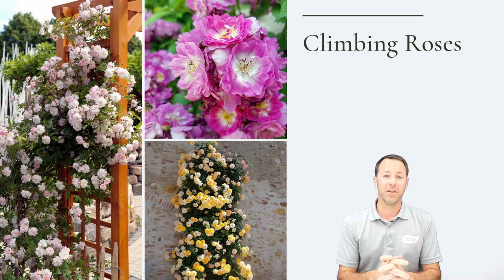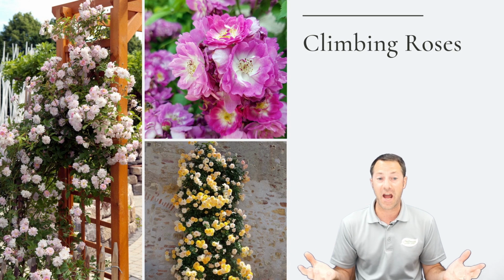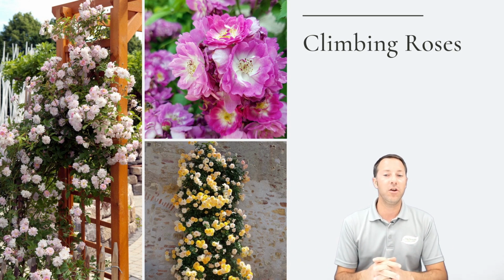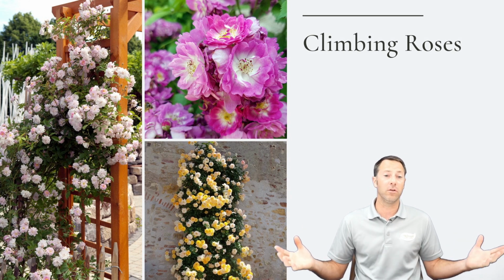There's the Lady Banks rose, which is this yellow one right here. It doesn't have any thorns, which is kind of nice. And it's a little bit of a smaller rose, but it's a great one. And there's a huge selection of climbing roses. I think New Dawn is that pink one over there. It's a classic. It's a favorite of many people that grow roses. And there's just a great color assortment too.